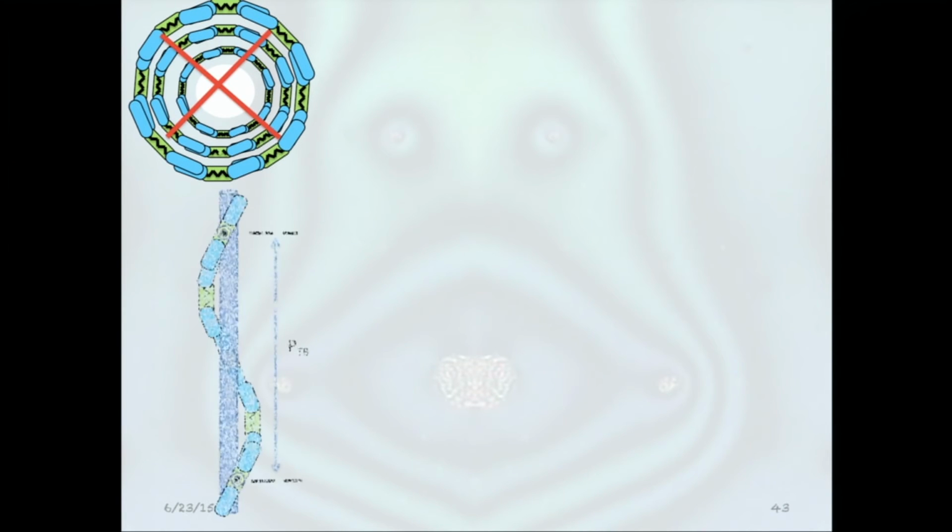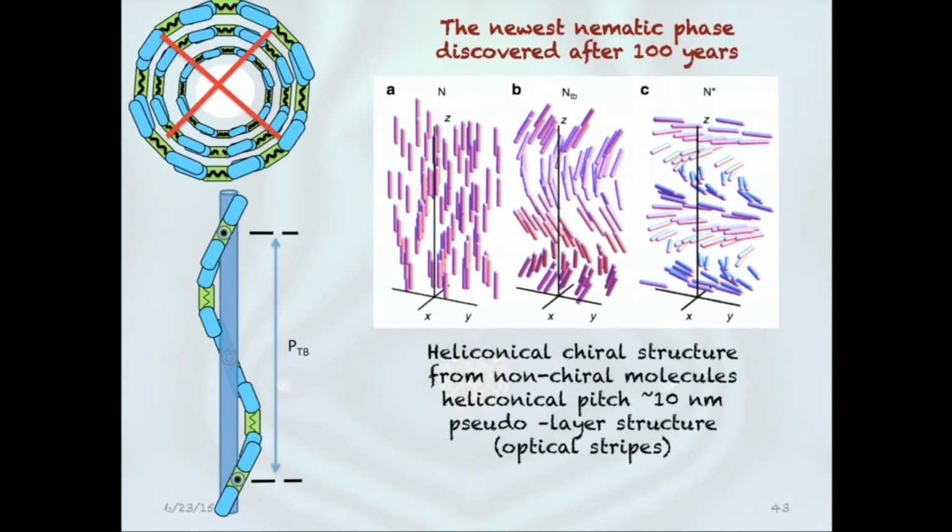Next time, again, a defect. Every 10, 20 nanometers, you would have a defect. That costs lots of energy. So instead what they do is just pull out, and then there's no defect anymore. So this is a heliconical structure. It has no density modulation, but it forms a pitch of about 10 nanometers. So this is the latest nematic phase.